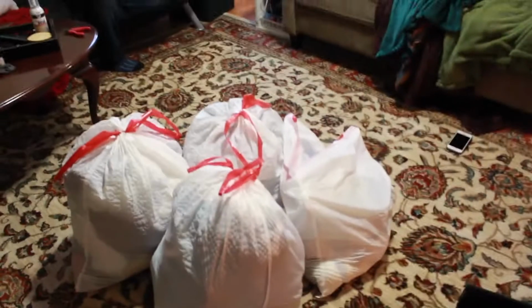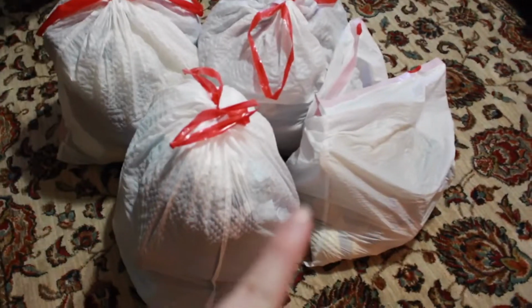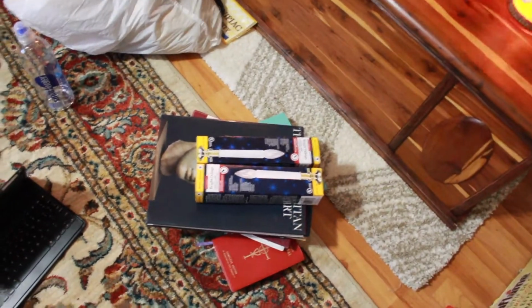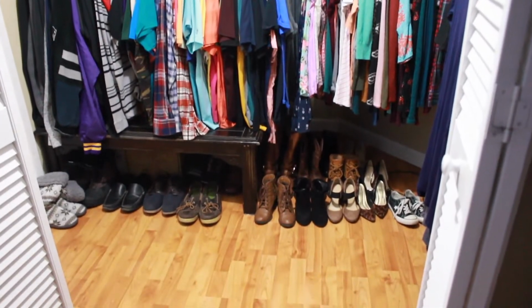So it is 5 o'clock and I just finished cleaning out the closet. I have 3.5 bags of donations just from today's clean out, and I'm gonna show you. Oh, and I have this from donations. Ha! I forgot there was other stuff in the closet. A bag of garbage, and now I'll show you what the closet looks like.